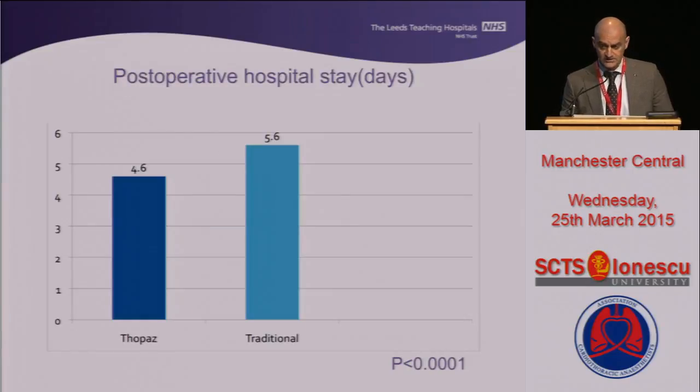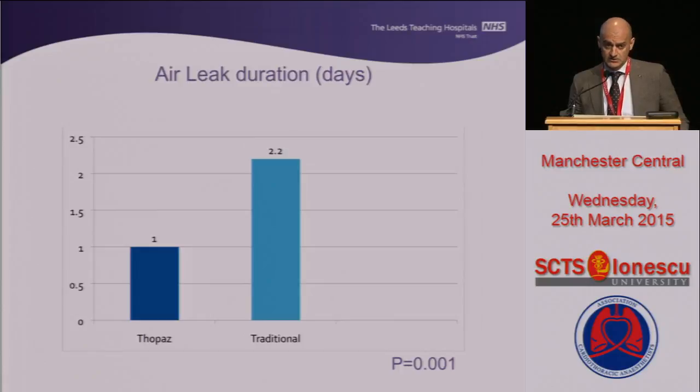The other finding was that the reduction in chest tube duration translated into a reduction in postoperative stay in the digital device group of about the same amount, 1 day. And this is, for me, the most intriguing finding. So the patients managed with an electronic device had a shorter air leak duration. This may be explained by two factors. First of all, of course, the definition of air leak is different between the two groups. One is subjective, one is objective. So it's difficult to make a definitive conclusion from this graph.